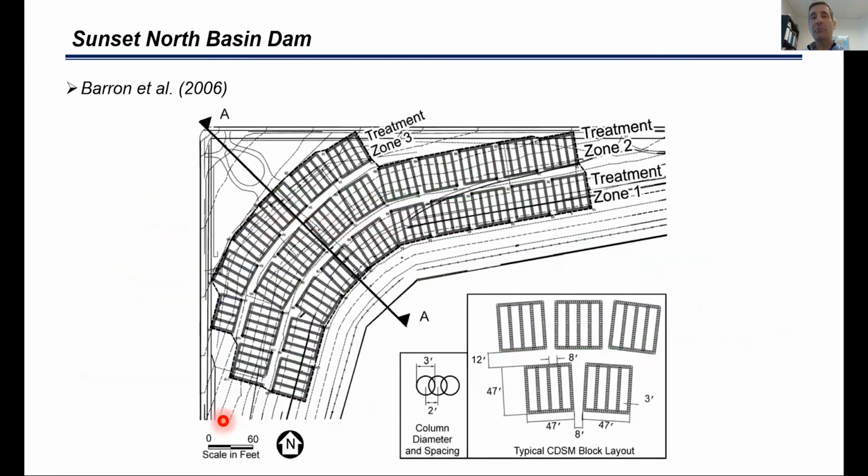And this is just a plan view of Sunset North Basin to show that the soil cement walls in this case are arranged in grids. These grids have longitudinal walls to help support the walls against any transverse loading across the long axis of the walls. But they often have gaps, and these gaps or windows are there so that the soil cement improvements don't back up the groundwater flow. So you have to let the seepage continue, and the amount and size of those windows is one of your design considerations.